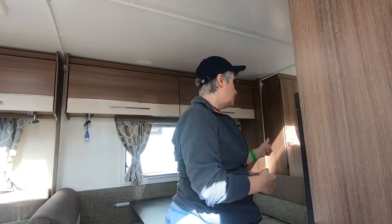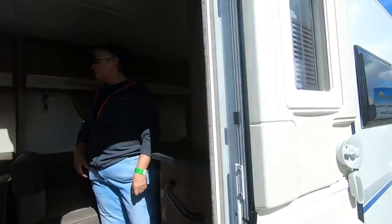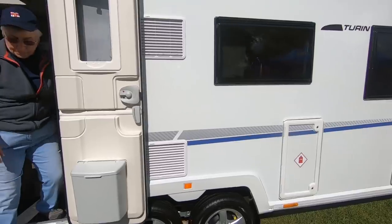Yeah, it's better than outside your door. Yeah, I suppose so. And I could get in there and get up to the shower quite easily, but that slidey door thing is a struggle. Yeah. But yeah, it's a handsome looking beast.